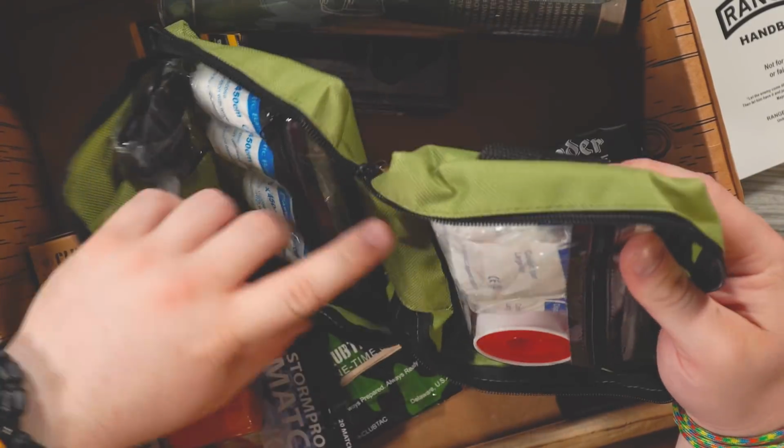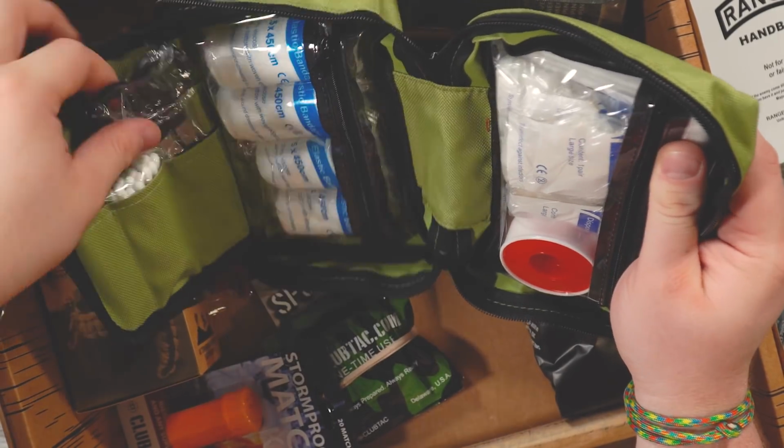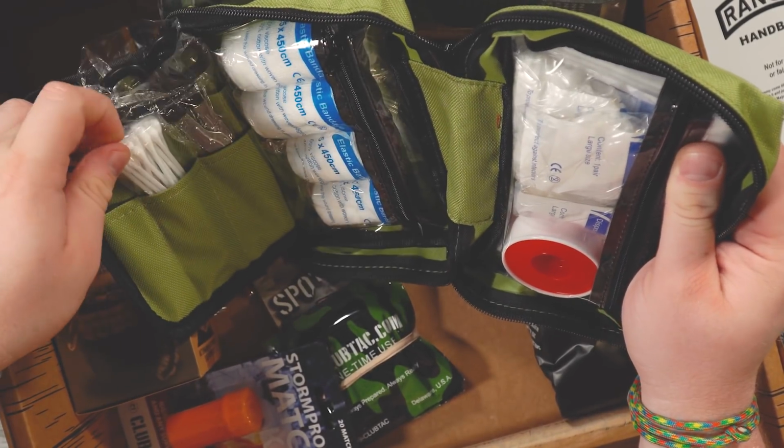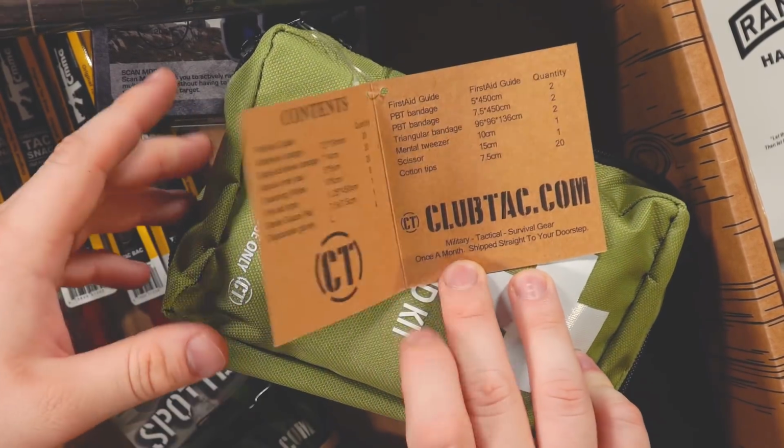But in here you've got disposable gloves. It looks like you've got gauze, a bandage right there, scissors, cotton swabs or Q-tips. So inside this little book here, it tells you exactly what's inside the first aid kit.